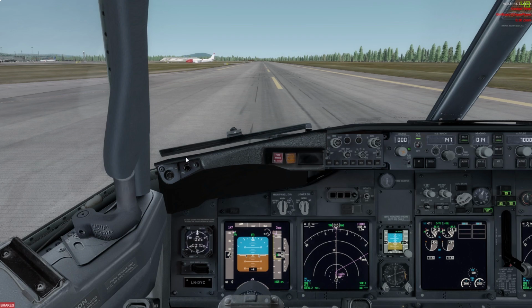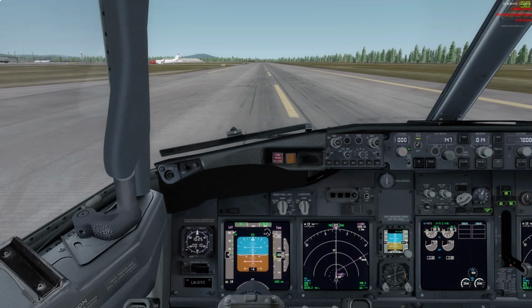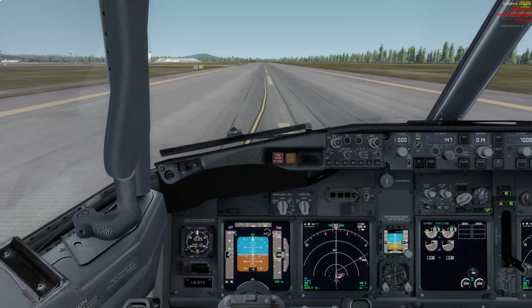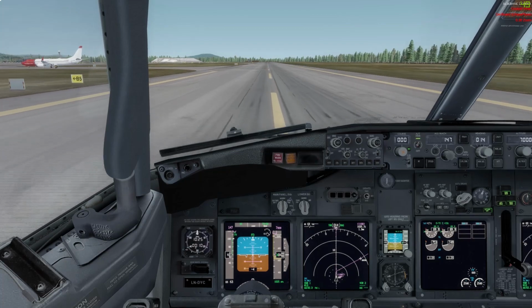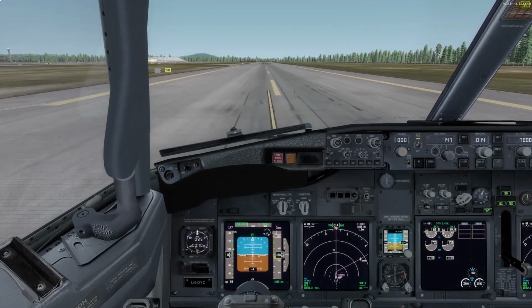So we'll increase throttle now to 50%. And TOGA. And that's thrust set. I'm unaware of what's causing the texture glitch. I believe it's a conflict with Orbx, but I don't actually know what's causing that. And that's 80 knots.